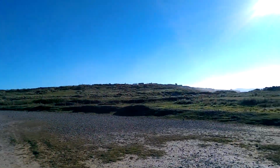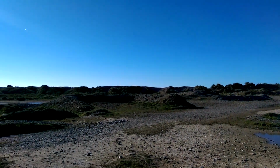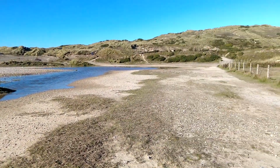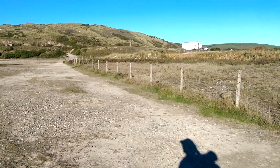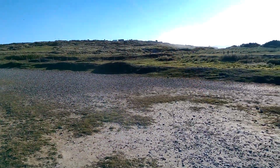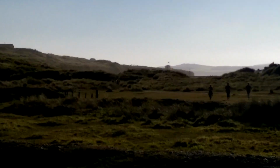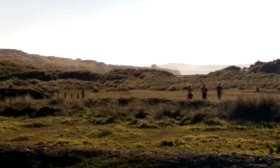Some weird grassy dunescape. Spoil heaps there from mining and stuff. Little lakes. Path up that way. Starting to tire a bit. The end's in sight though. See all that mist spray, I think that is coming off the surf. That was a massive grass fire and I need to pay attention more.